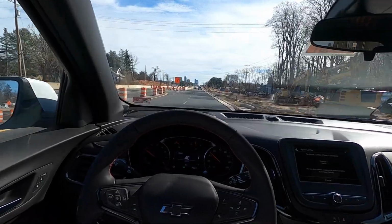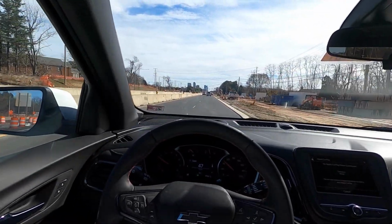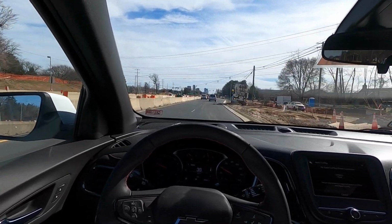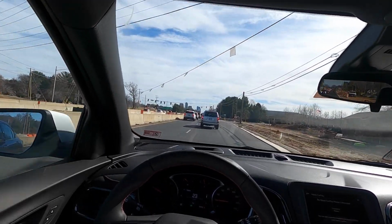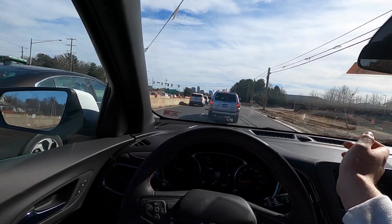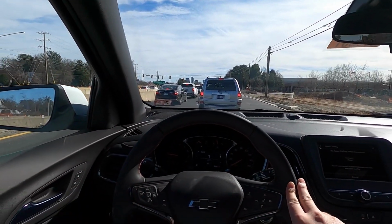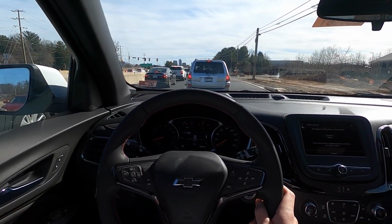So you can see it rides pretty well over those bumps. One thing I like is that you do get those cool looking wheels on this as compared to the LT and the Premier. I think these wheels look a lot better than both of the wheels that you can get on either one of those trim levels. But again, this is the sporty variant of the Equinox looks wise or trim wise. So obviously you would expect those good looks.